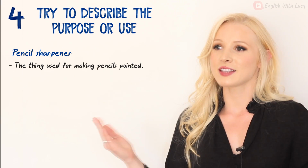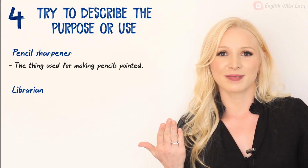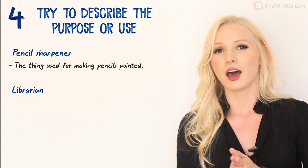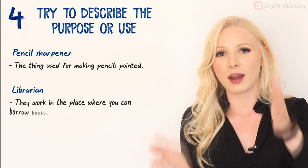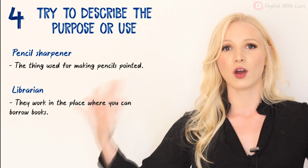Another example, say I've met someone and they are really nice and they are a librarian and I'm trying to describe them to someone but I've forgotten the word librarian. I could say they work in the place where you can borrow books. Librarian, very clear, very obvious.